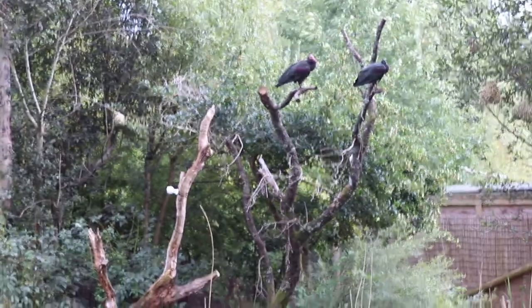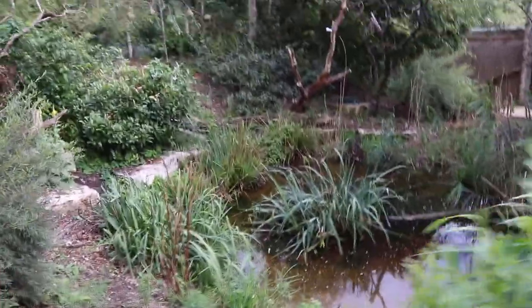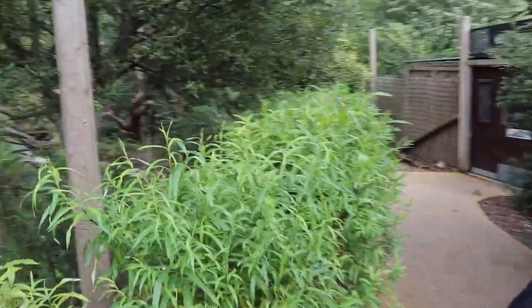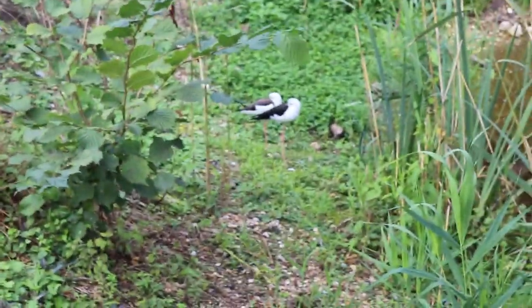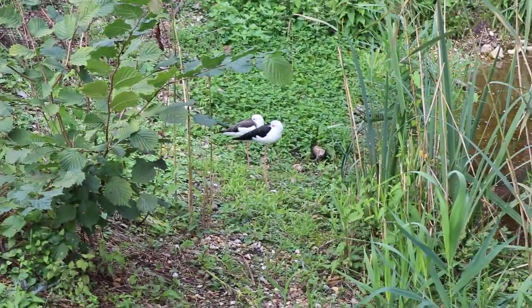Got ducks in the pond too. Aww. Oh. Little birdies. There's some really pretty birdies here. Looks like a fine. Very nice, quite peaceful in here.